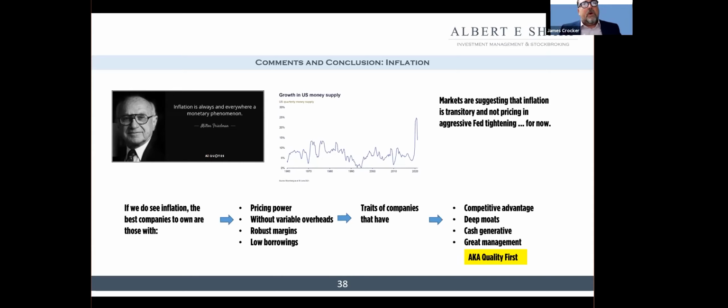So what if we do see inflation? And the question I get asked is, shouldn't you be buying gold? Because if we're going to see inflation, gold is a great hedge. Well, is it? I don't know. It might be. Property, it could be. Property's done incredibly well this year so far, certainly residential house prices.